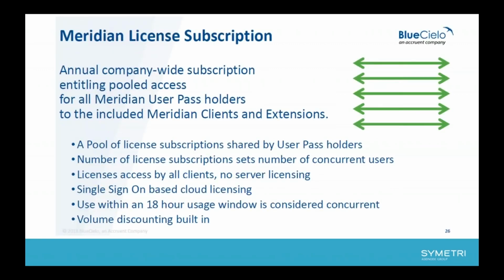Before leaving, we just need to talk just a little bit about how Meridian is licensed. And today, Meridian is a subscription product, which means that you cannot buy, but you can sign up for a subscription. And it works this way that every user needs a user pass, but then the clients, if you start a client and you use Meridian, then it is locked for 18 hours by your username, and then the license will be free again, and another user can use this specific license. So it's not completely concurrent, but it's a little bit closer to the concurrent licenses that we have had for a very long time, actually.